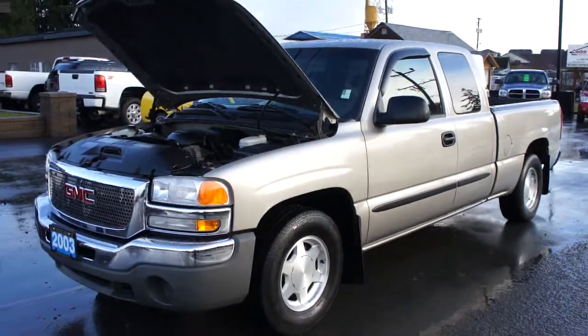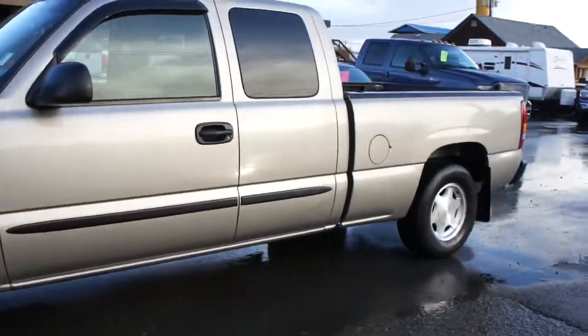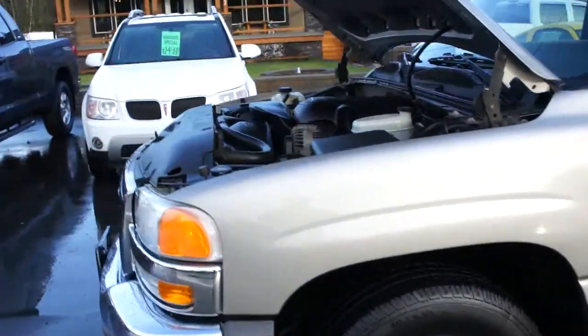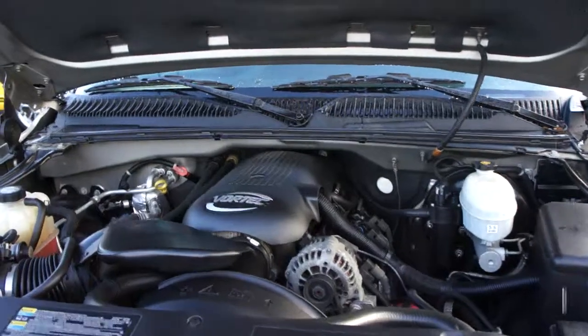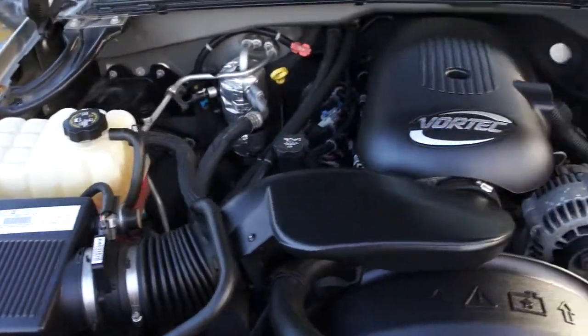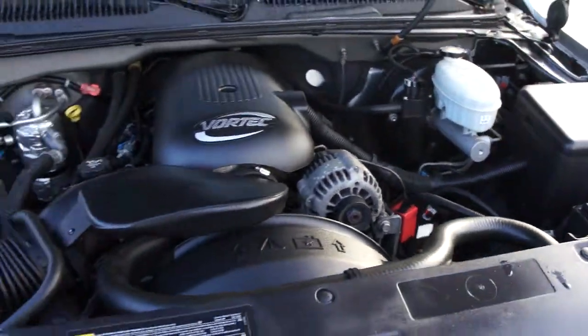2003 GMC Sierra, extended cab, short box, two-wheel drive, with a small 4.8 liter Vortec V8 engine. It's a one-owner truck, very clean, well looked after.